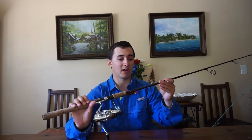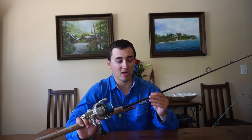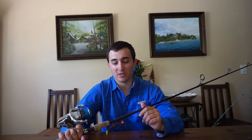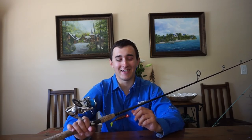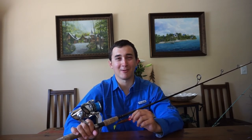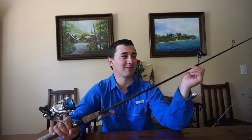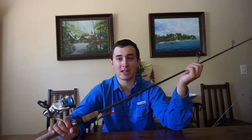The rod I have it paired with is a Guide Series Gander Edition rod that is 7 feet long, and it's a medium to light action rod. The reason I use this Gander Guide Series rod is because I snapped two of my St. Croix. My girlfriend Alyssa was not very happy with that because one of them was her rod that I snapped, but I replaced it with this Gander Guide Series rod just as a temporary replacement, and it's worked out really amazing. I actually love this rod.